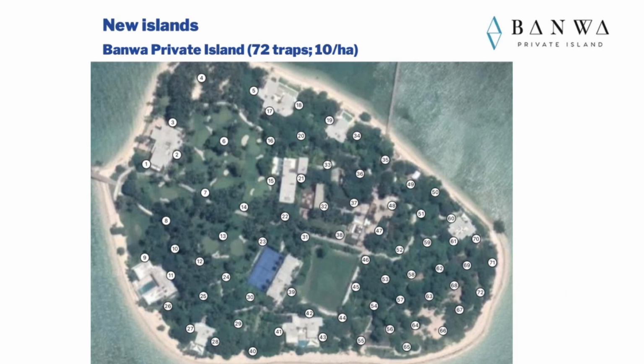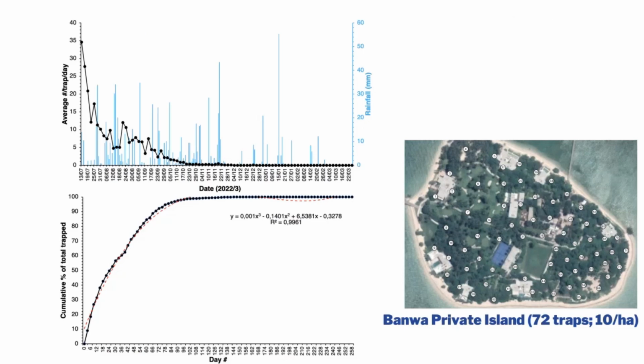Banwa is a private island in the Philippines near Palawan Island. Again, a 5-star resort that heard about what we were doing in the Maldives expressed interest, and in July 2022, we went out there and we deployed 72 traps on that island. And again, we started monitoring very carefully what was happening with this population.